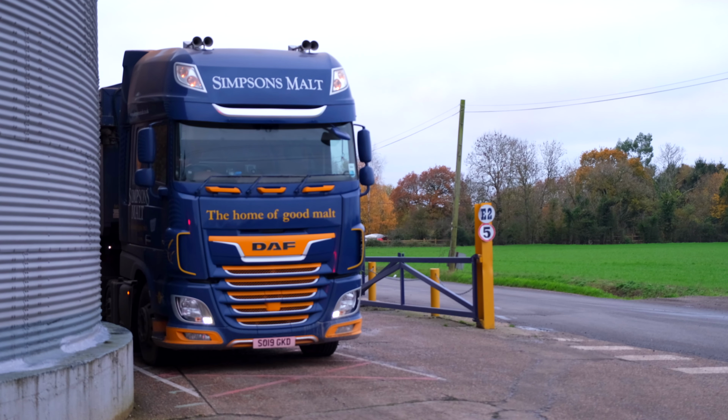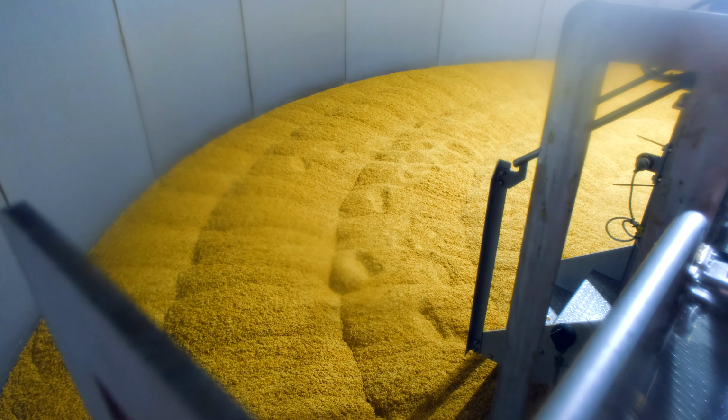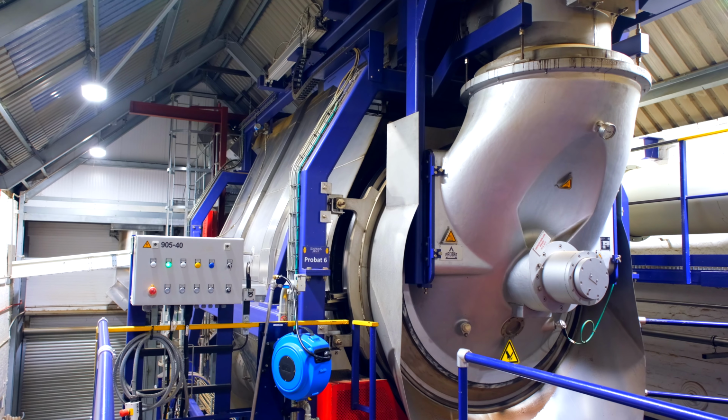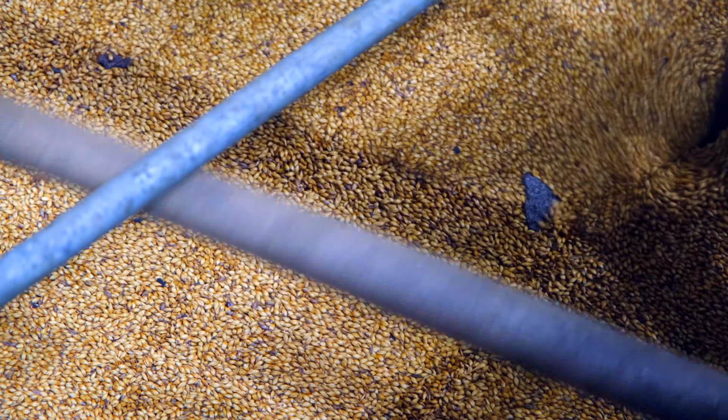So James, recently you've just been out and visited a couple of our maltsters. Tell us about those visits and what you see there. Yeah, definitely, Martin. One thing that's really important for us is having strong relationships with our suppliers. First and foremost, we want to understand the product that they are producing, the standards to which that product is being produced, and also some of the challenges that might be being faced by the producers as well.